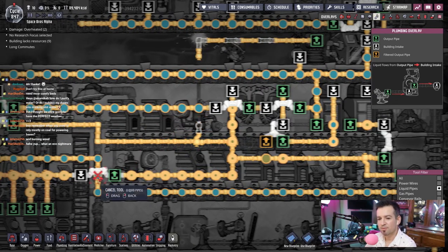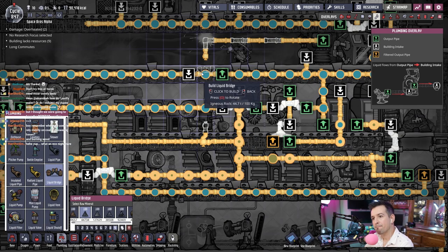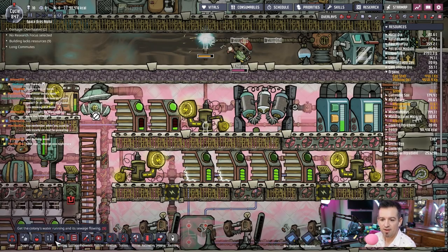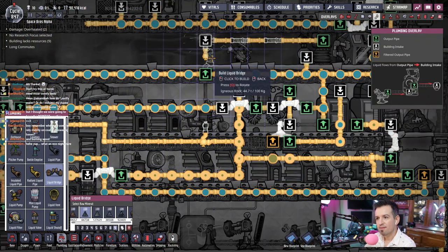Oh, that won't work, actually. Well, it will and it won't. Let me get the liquid bridges up. Ah! Fat fingers! Bridge! Damn it.